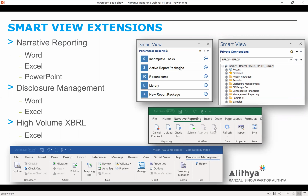On the right, you can see the high-level dashboard of what tasks need to be completed, any active report packages, recent items, etc. You can also look at the library view that you see over there on the right that has all the different folders that you may have set up. And then all of your reports, whether they're coming from management reporting or from a disclosure standpoint. And then you'll also see the ribbon there for narrative reporting. In the middle, you'll see all the items that you need to do from a workflow perspective: check-in, check-out, upload, submit, approve, reject, refresh, sync, etc.